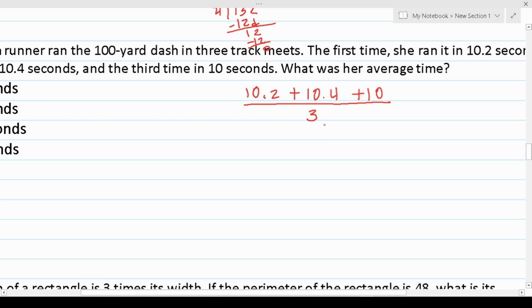So let's go ahead and start by summing these numbers. It should be pretty easy to do mentally. 10 plus 10 plus 10 is 30.